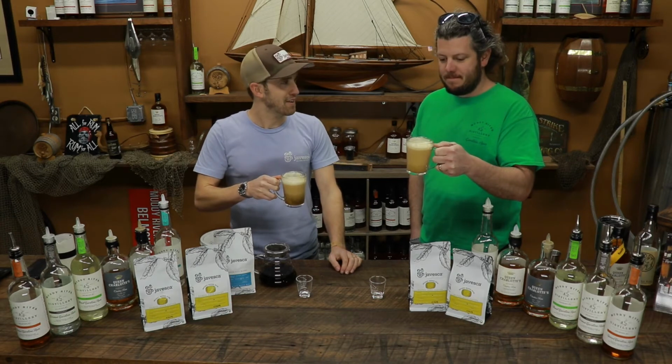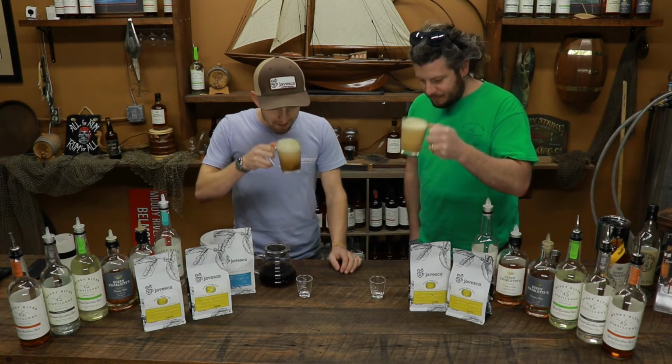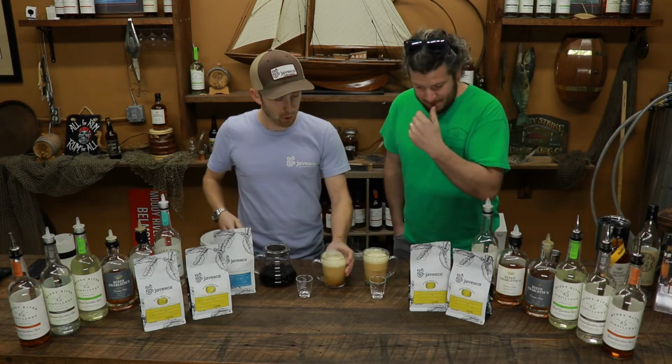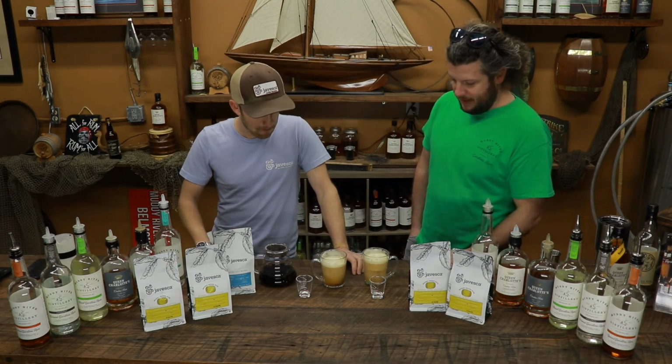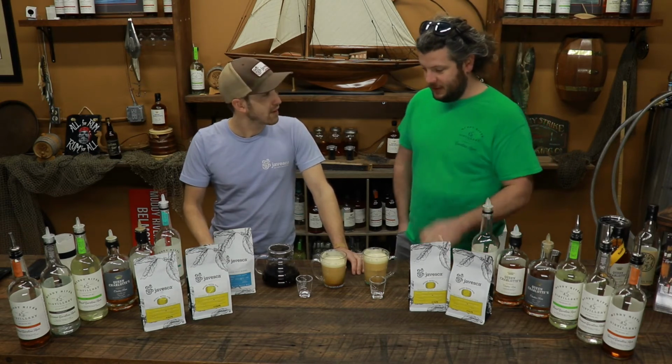Oh, yeah. Nice and rich. That's amazing. That's cool. All right. Rum really comes through. It does. That's cool. Yeah, that barrel oakiness really present there. Same with the coffee. It's really good.